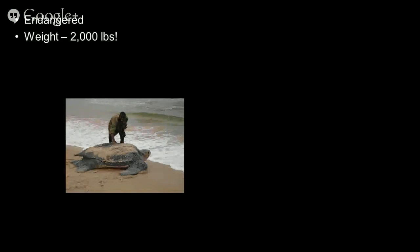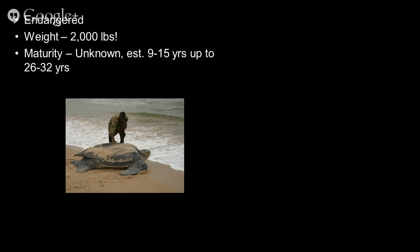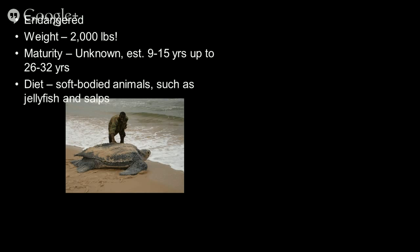These guys are considered endangered, and they get to be very, very big. They get to be about 2,000 pounds. So very large turtles. It's unknown when these guys mature. There are different estimations, from very young, 9 to 15 years, all the way up to 26 to 32. So there's still a lot of studies going on with that as well. They eat soft-bodied animals such as jellyfish and salps for the most part. So with that large body size, they really need to be eating a lot in order to get the caloric intake that they need.